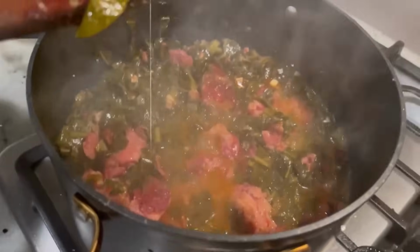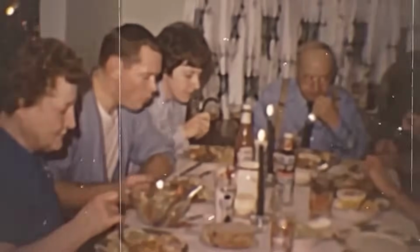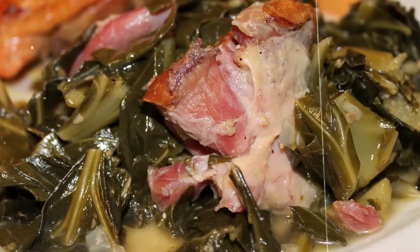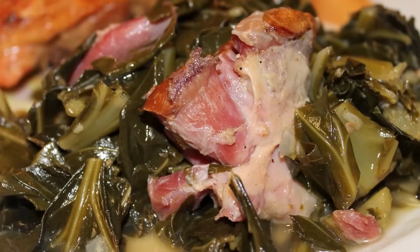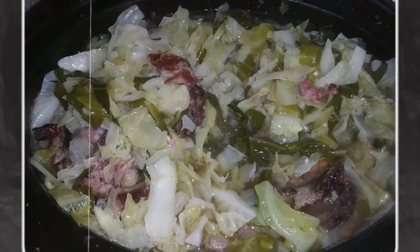Dinner wasn't fancy, but it was reliable. Families would stretch it for days, add some beans if you had them, pour in a little more water if you didn't. It always found a way to feed everyone. If there was bread on the table, you dunked it. If not, you just tilted the bowl and drank it down. Either way, it warmed you up for whatever tomorrow had in store.